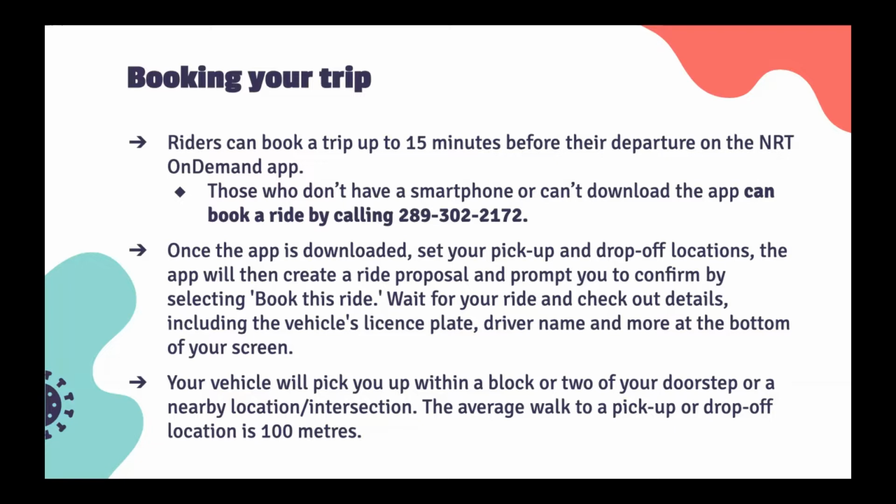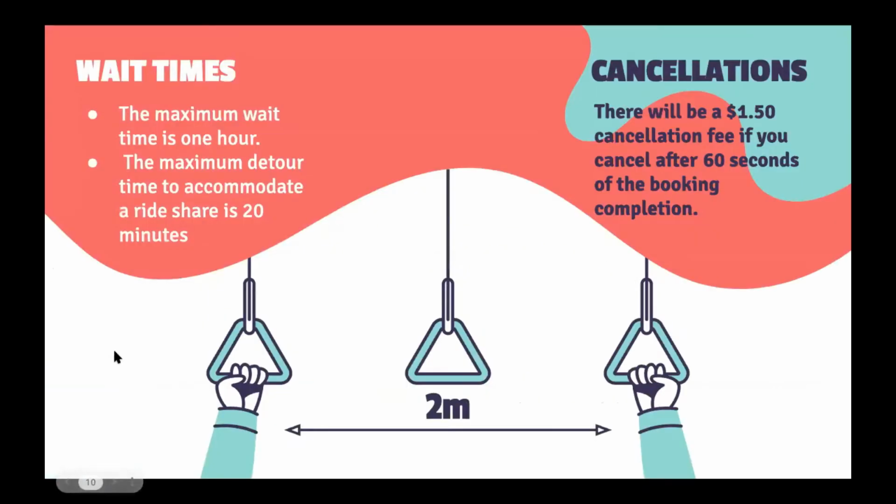And you wait for your ride and check out the details of it, and it will give you a list of the vehicle's license plate, the driver's name, and there's also some more information at the bottom of the screen. The average walk to a pickup or drop off is about 100 meters. So some wait times, there is about a maximum wait of an hour, and the maximum detour ride to accommodate a ride share is about 20 minutes.